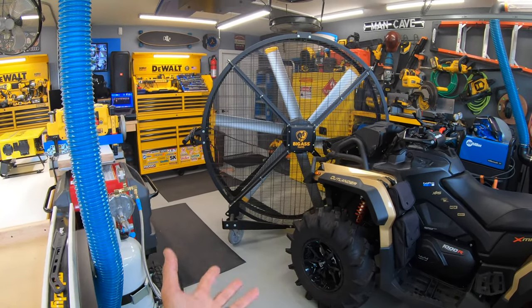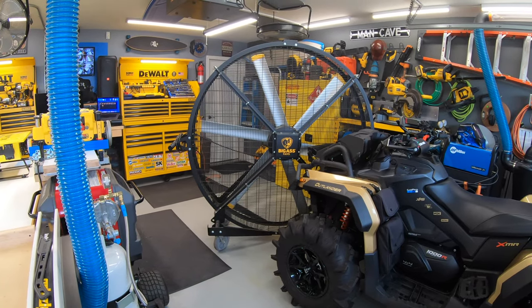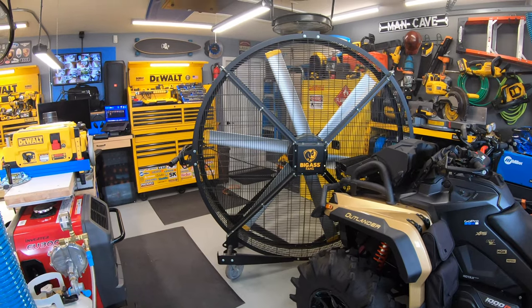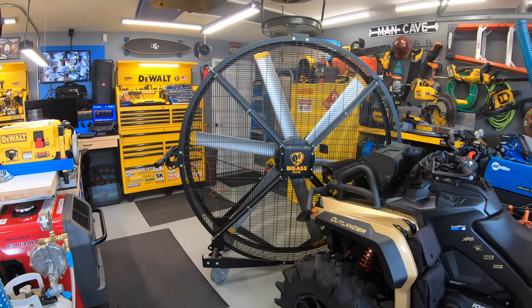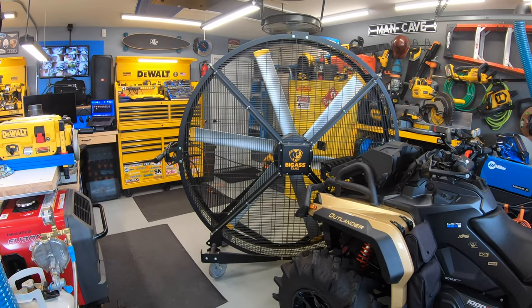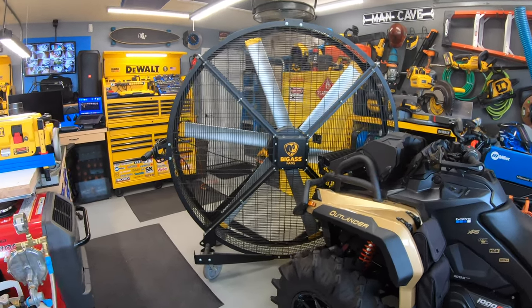And so I bought a fan, and it has become critical for me to have that thing running in the late afternoon, you know, 3, 4, 5 o'clock in the evening in the summertime. And it'll lower the temperature in this garage by 20 degrees. Absolutely. It really was worth it.